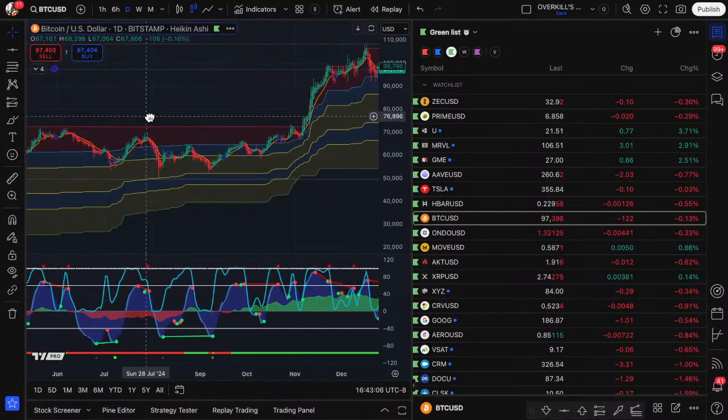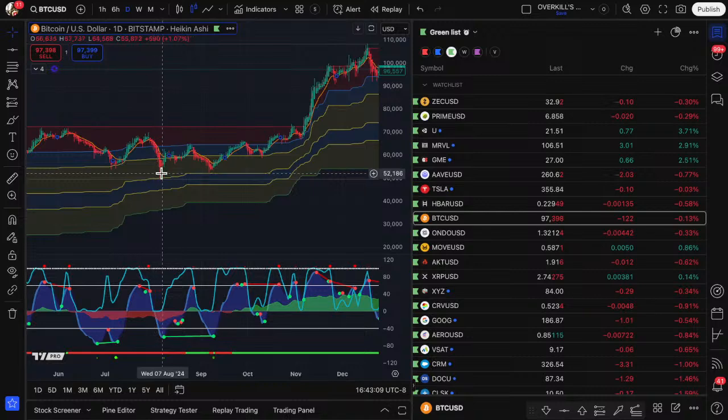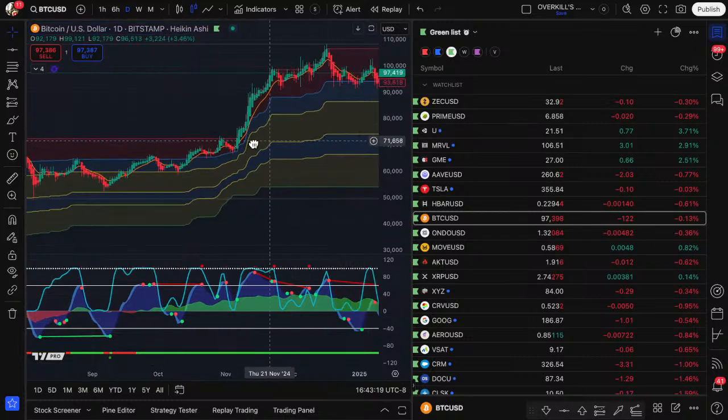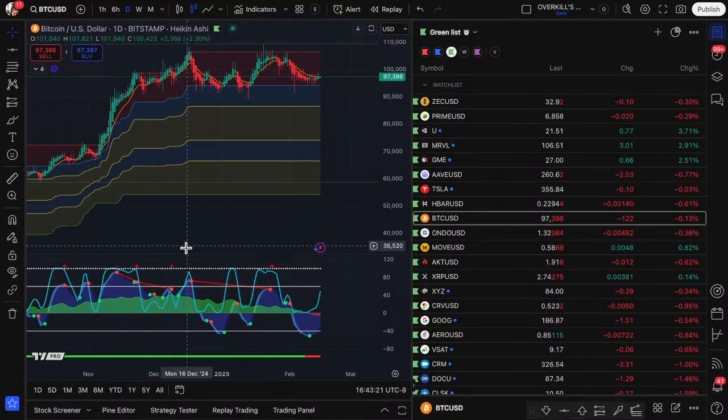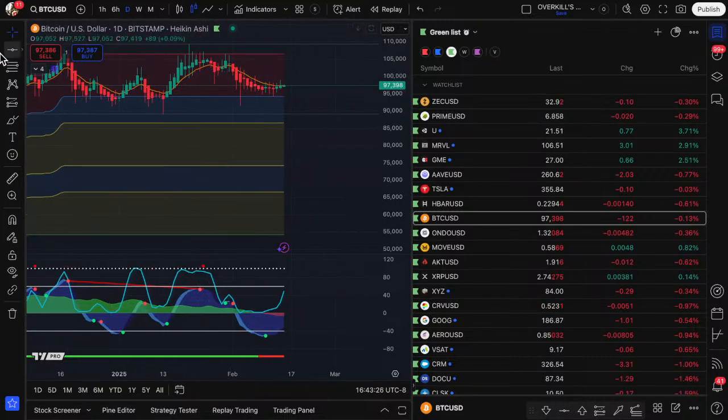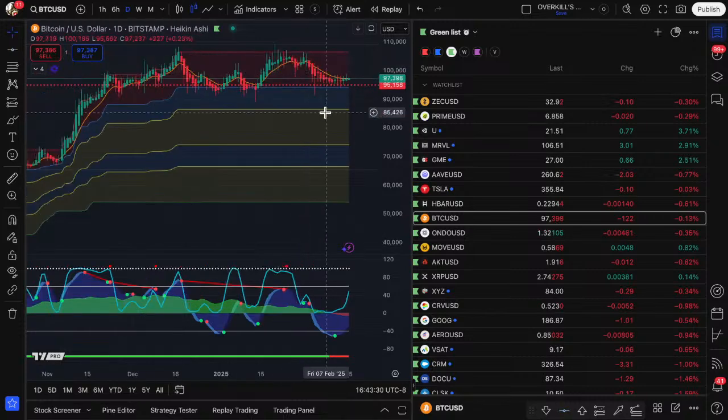Where I wanted to buy Bitcoin was either right here, right down there, right there, okay, or right there off these green dots. The green dots in the golden zones are the ones we're buying on, okay? Buying here, buying here, buying here. And then selling the rip all the way to the top, selling the red dots in the red zone. That is the strategy, folks. And I am watching 95,000 on Bitcoin, okay?